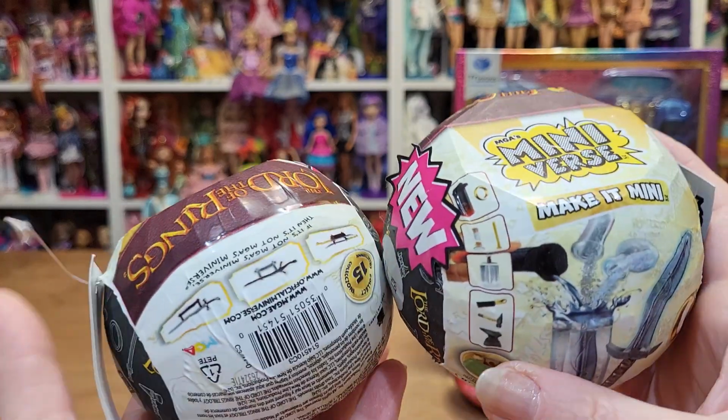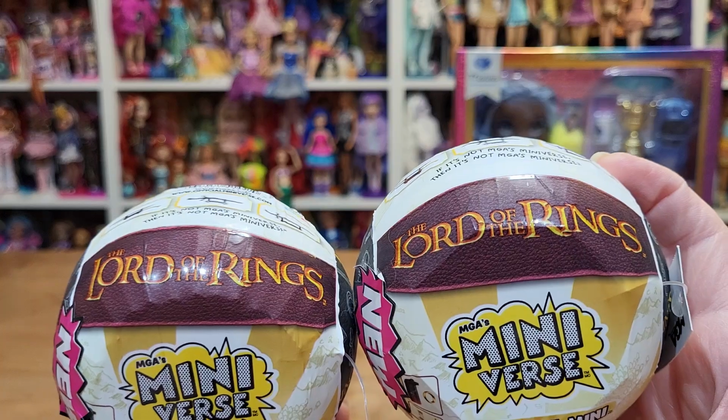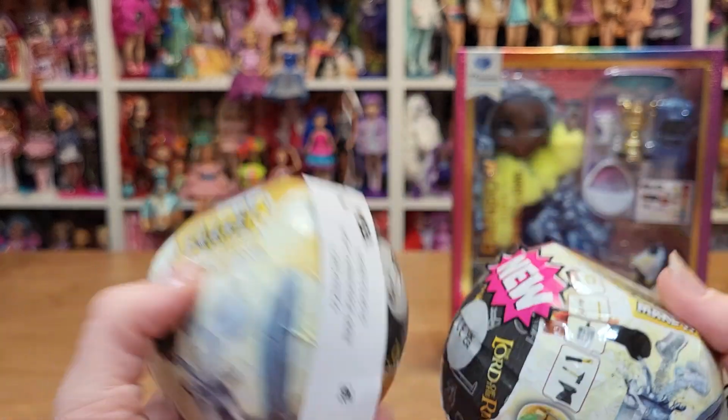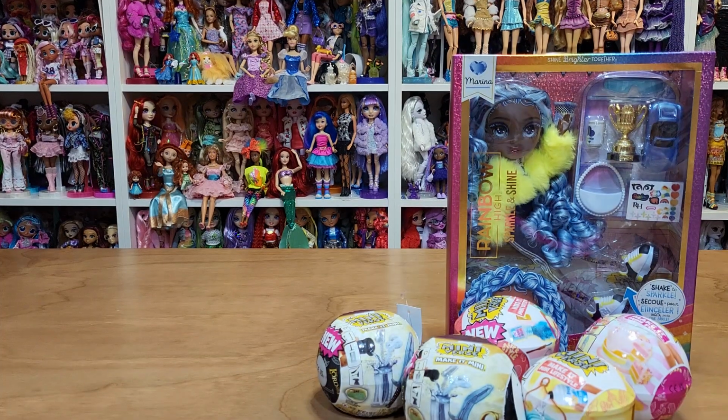Then, I think that was Target, Walmart, I found these. Oh, Miniverse, you're killing me. It's Lord of the Rings. So it looks like you can get swords and, yes, the ring. Yeah, I didn't even know these were coming out. Grab two to just try for fun.